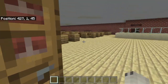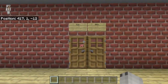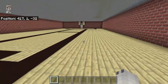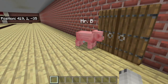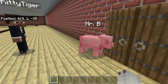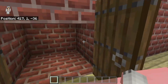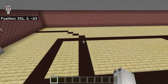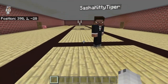Here's the cafeteria. This is the lunch line, and then there's also a kitchen back here, and then the gym. Wait, hold on. I'm not there yet. Oh, and this is the gym teacher, Mr. B. Right. Mr. B, the best gym teacher. And then the tidy closet. Who always gives me A's? He always gives me A's too.